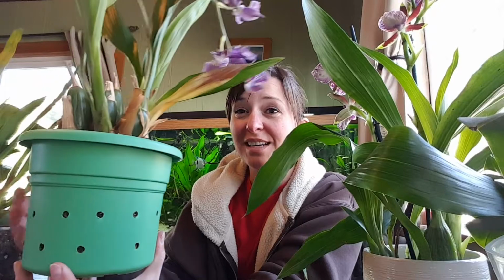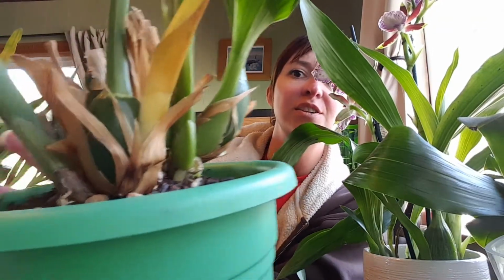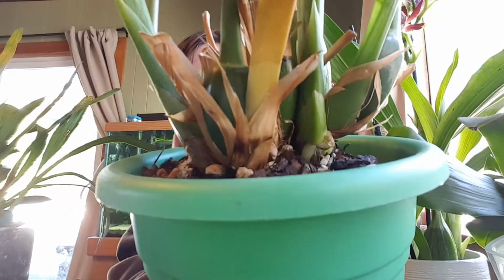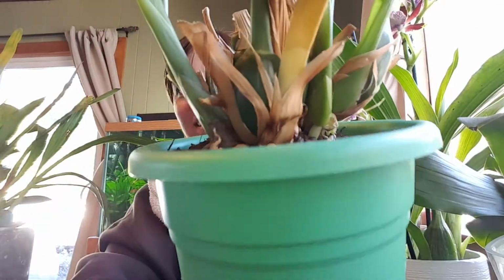So potting. These guys have been potted in the conventional bark perlite mix because I figured, well, if it's not broken, why fix it? It's kind of my attitude there. Oh my god, that's a big root. Okay, this new growth here, can you see that? There is a huge root. There it is, right down there. That is a big root. These things are monsters. They really are big plants.